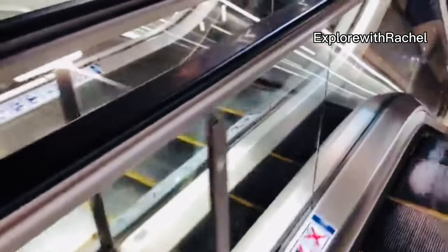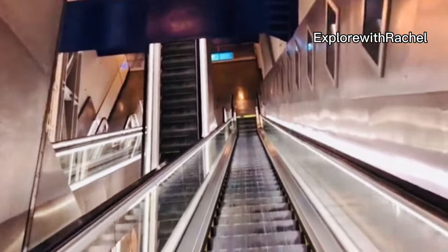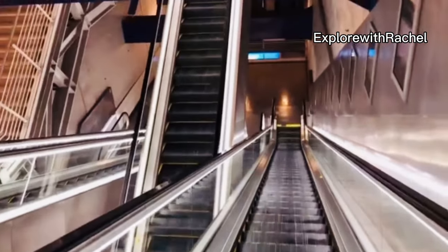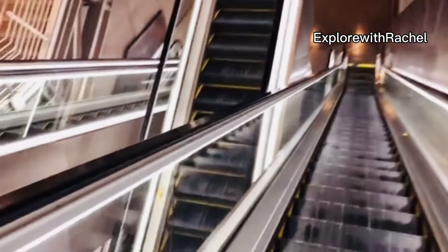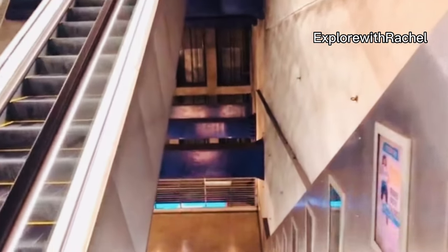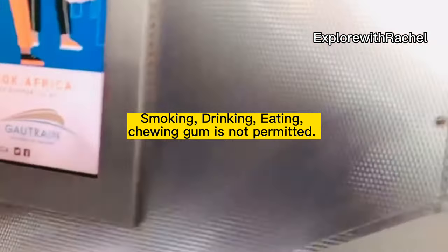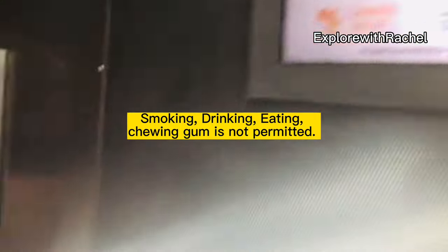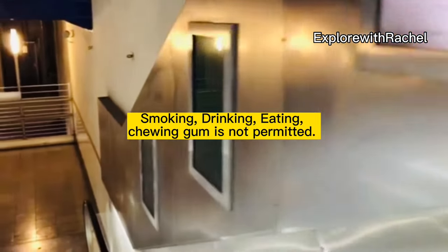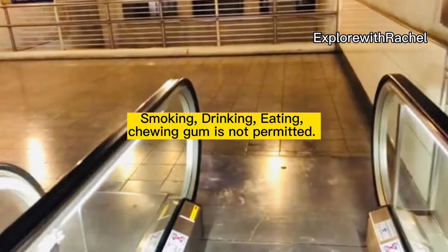But before I forget, they have some rules and regulations, things that you have to follow if you are planning to board their train. So some of these regulations are, you are not allowed smoking. Smoking is prohibited in all Gautrain stations. In their premises, you're not allowed to smoke. The other thing is you're not allowed to eat, you're not allowed to drink, even to chew gum inside the Gautrain. Inside the train, you're not allowed to do that.